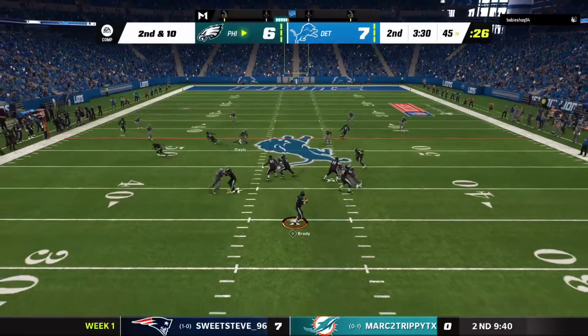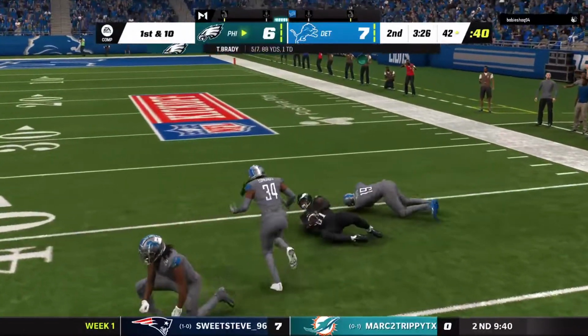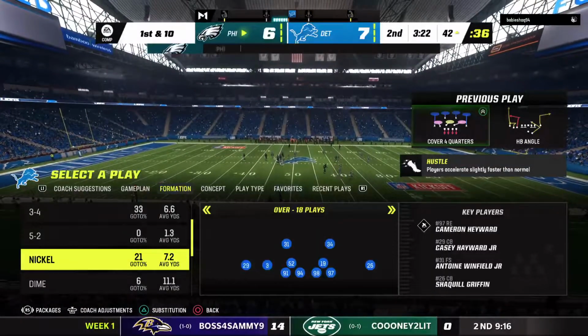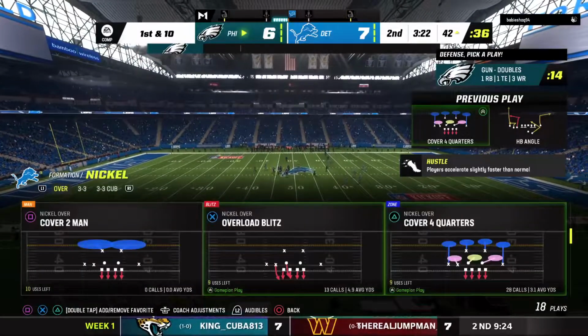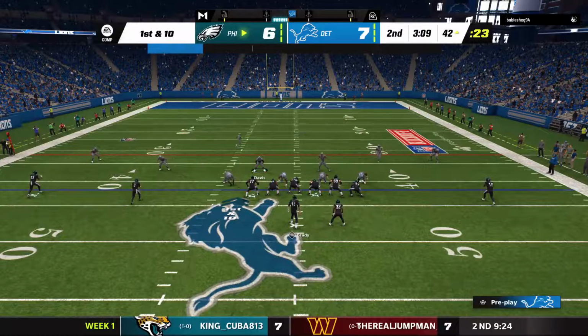Brady again here on 2nd and 10. But it's caught on the right side at Smith. And it's going to be another first down as they'll get him to the ground at the Lions 42. They give him 13 yards there on the play and a fresh set of downs.